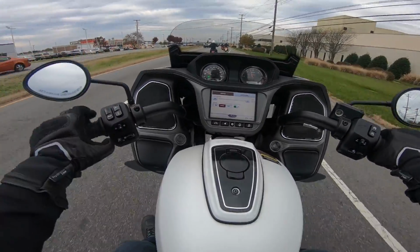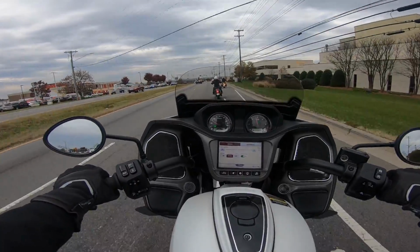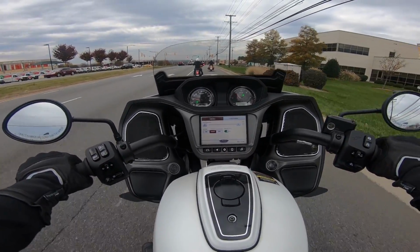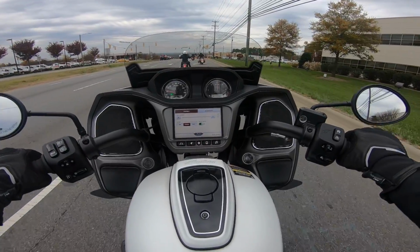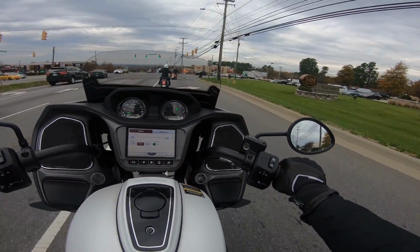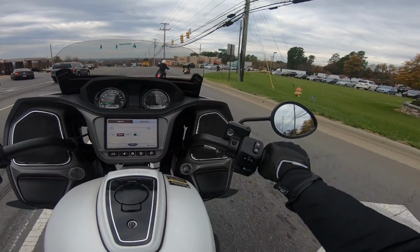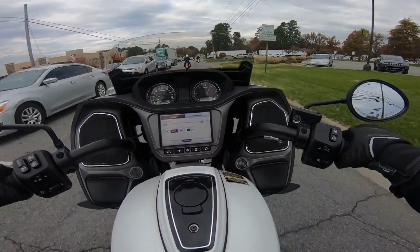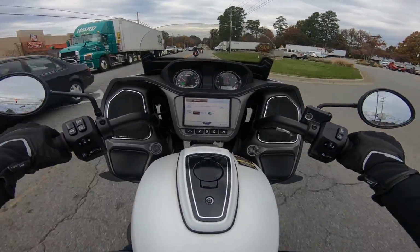You know where all the controls are. I'm not going to go over any of the specs. This review is about the visceral feeling of riding a motorcycle. Who cares what its specs are? You can look that up yourself. Google is your friend. So let's get on it. Here we go. I'm in first gear. Tips into the turns, very nice.